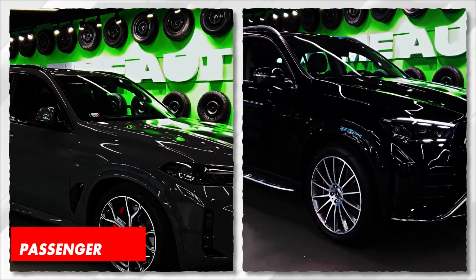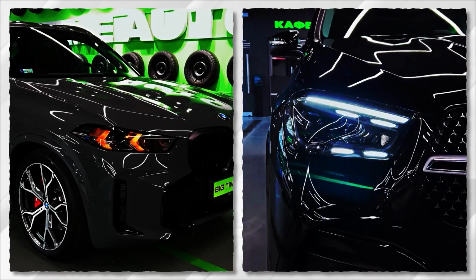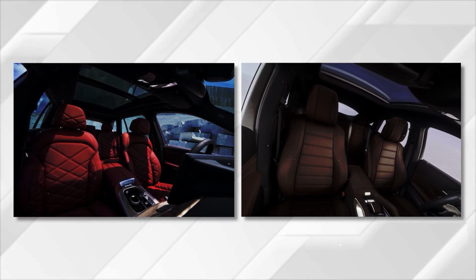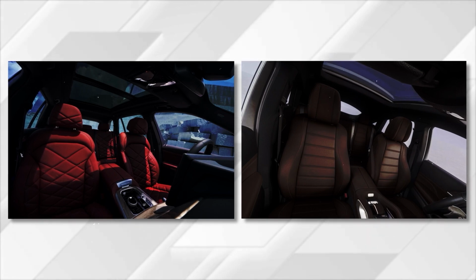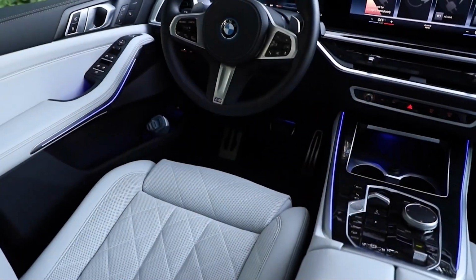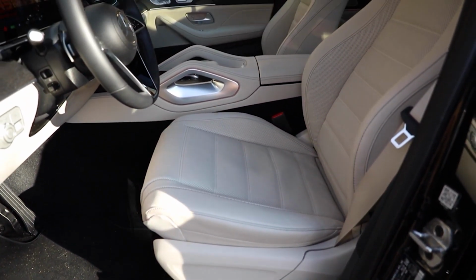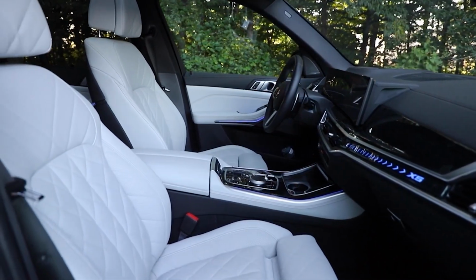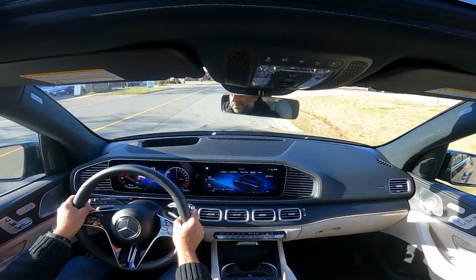When you look at these two SUVs from the outside, they once again look very similar in terms of proportions. That's because all measurements are pretty close. Does that mean they offer the same amount of passenger space? Well, not exactly. This is where slight differences can be seen. At the front, things are pretty similar, as you would expect. Both models feature massive and supportive seats with plenty of leg, head, and shoulder room. In other words, excellent comfort all day long is guaranteed.